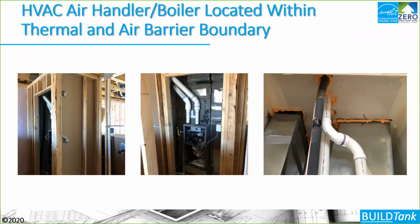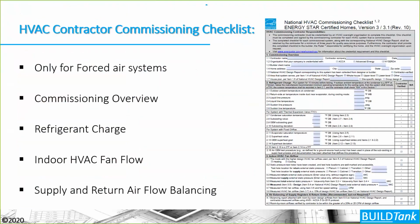So here's an example. We have an HVAC system that's servicing, this is a forced air system. In this case, all the ducts are outside the building envelope, but the mechanical system has been located inside the building envelope. So this is what you would have to do, as well as ensure that your heating and cooling equipment is located inside the building envelope of the system.